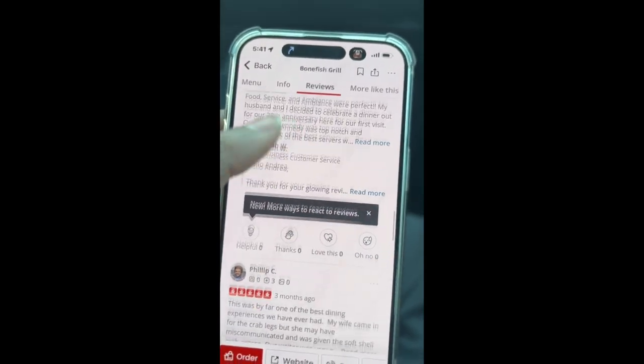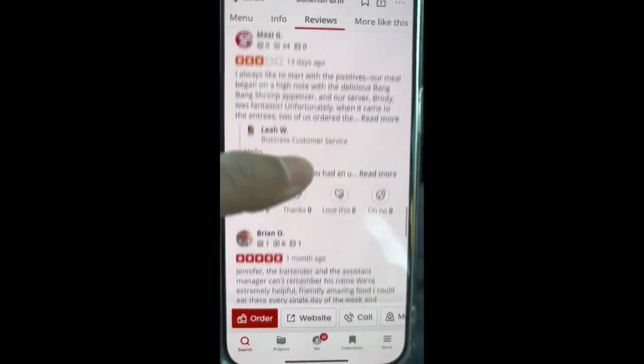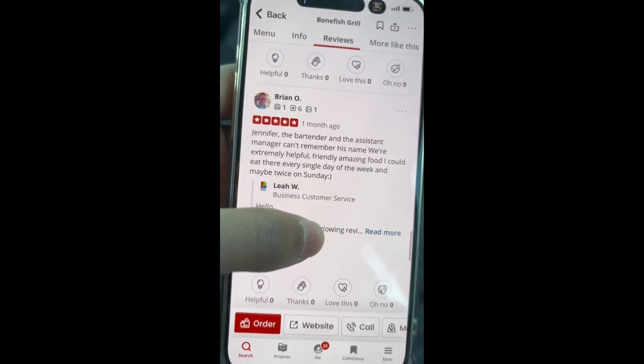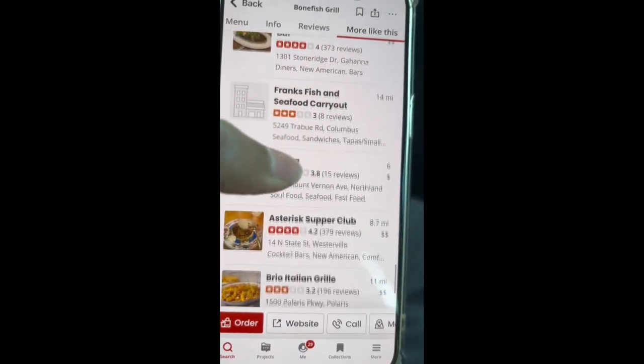Showing y'all the proof, everything. It's a little 5-star, well, 4-star restaurant, y'all. About to go ahead and get into it. About to try this right here. You can pause and read the comments yourself. Some of them is under, low ball. Some of them low ball, some of them high ball.